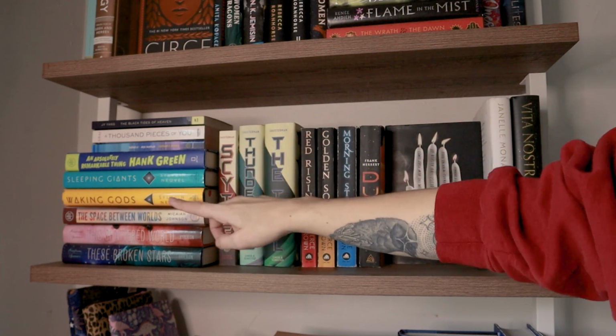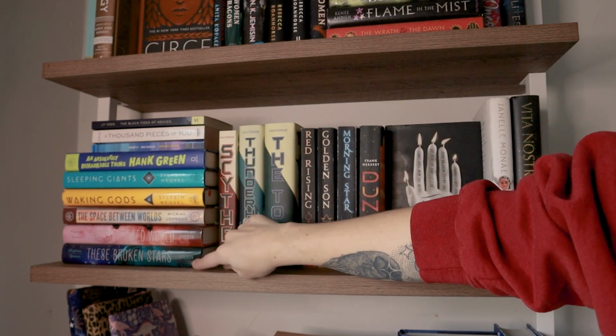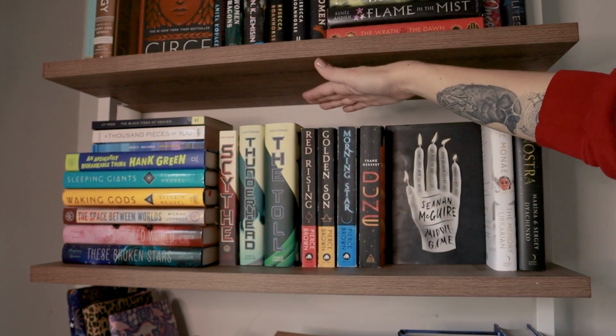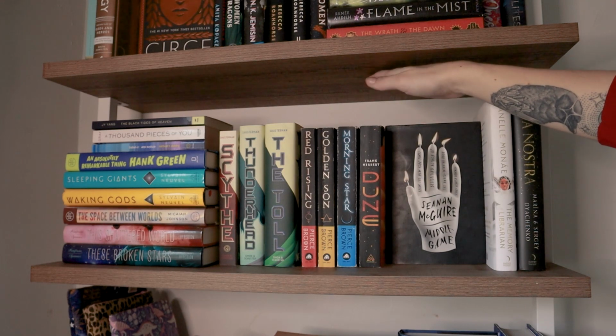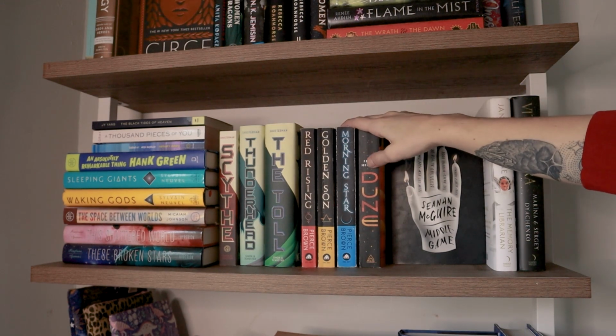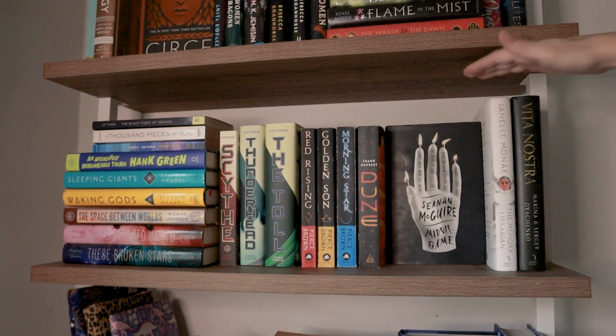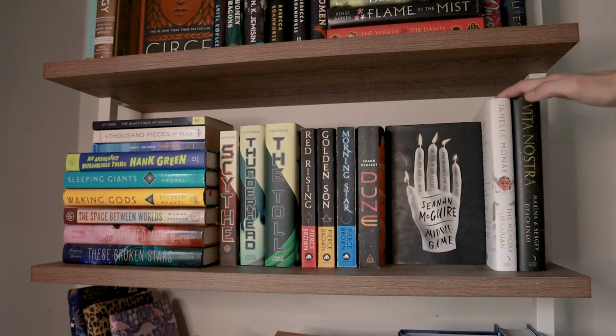A Space Between Worlds, This Shattered World and These Broken Stars, Scythe, Thunderhead and The Toll, Red Rising, Golden Sun, Morning Star. I have Dune, which just fits really nicely with the Red Rising series. Middle Game by Shannon McGuire, Janelle Monáe's The Memory Librarian, and then Vita Nostra.